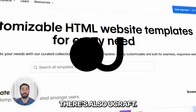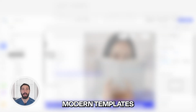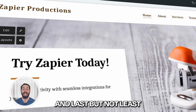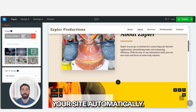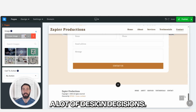There's also Ucraft. You get a free custom domain, a drag-and-drop website builder, and clean, modern templates right out of the box. It even includes tools like a logo maker and Google Analytics integration. And last but not least is Site123. It guides you through the setup step-by-step, asking a few questions and then generating your site automatically. It's ideal if you want a mobile-friendly site without making a lot of design decisions.